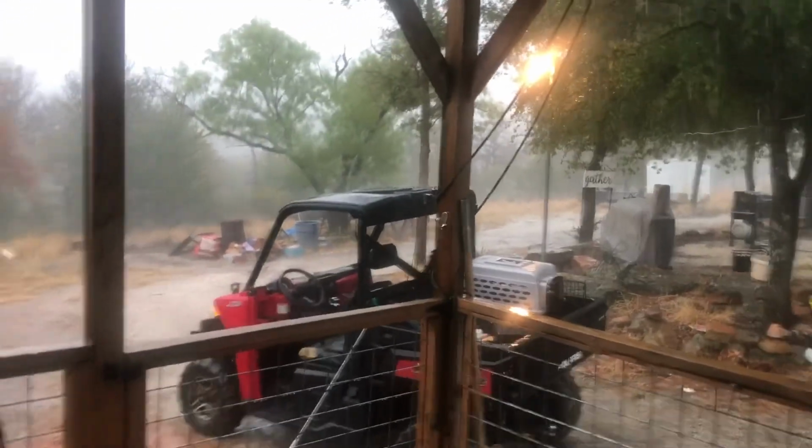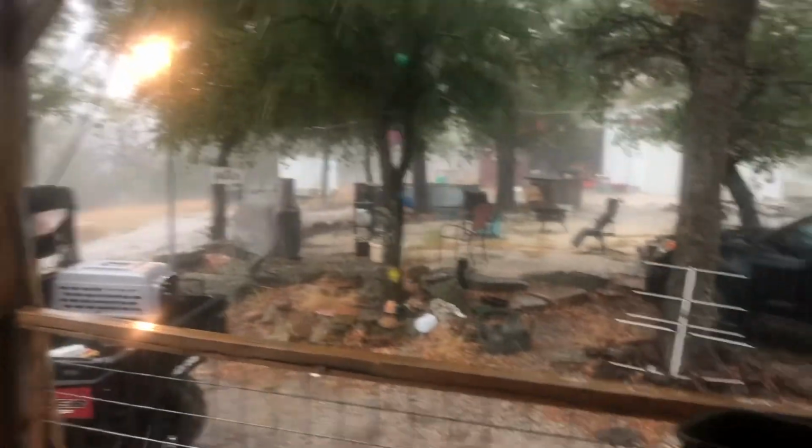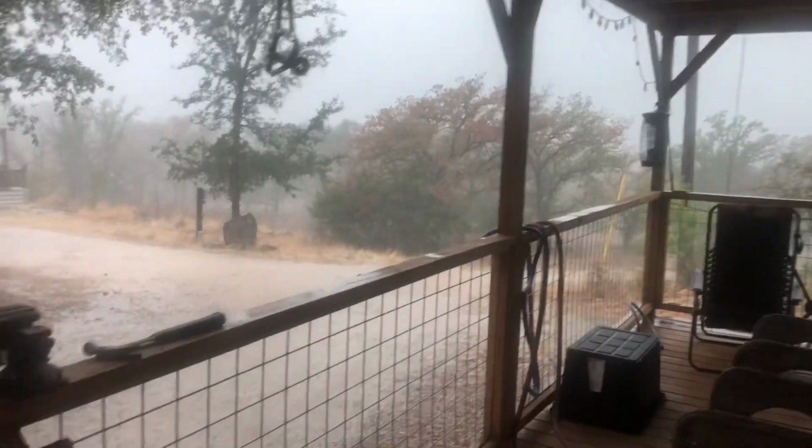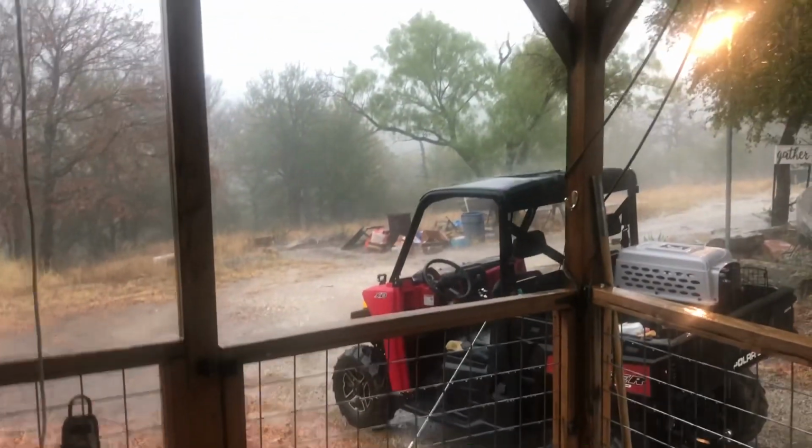This is what started it all yesterday. It was the deluge that I referred to. It might have been, I don't think it was this morning. I believe it was just the afternoon. I can't remember. Anyway, regardless, it was raining pretty good. We've been needing it so bad, and we finally got it. So that's really good.